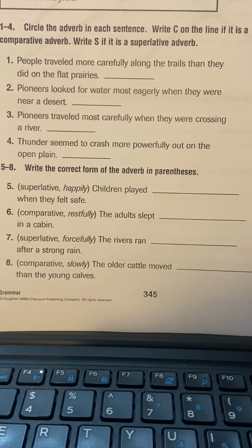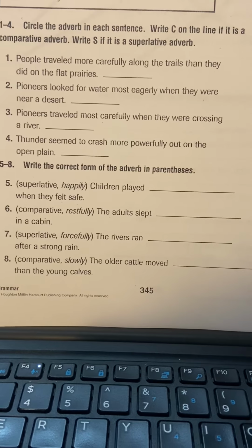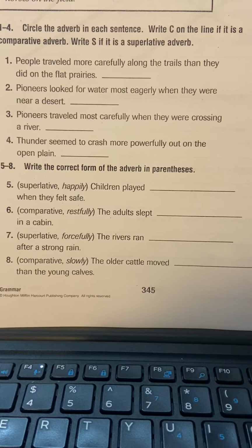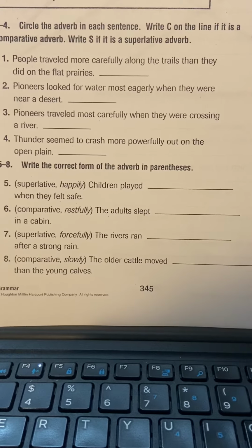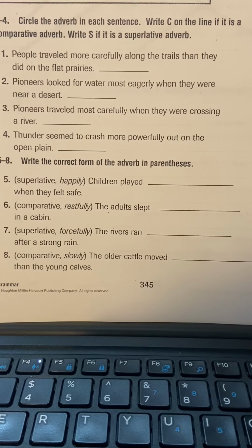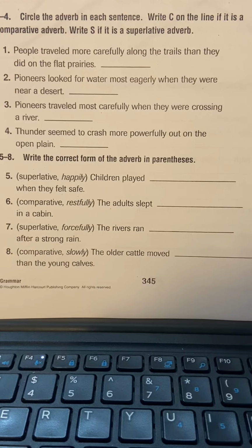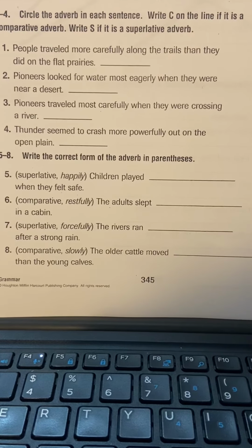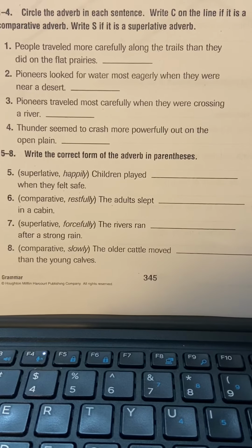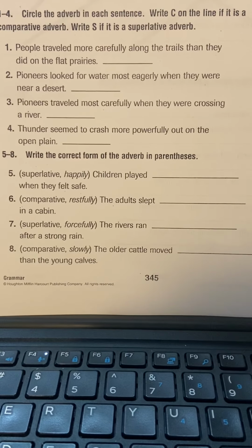Number 6, comparative, restfully. The adults slept blank in a cabin. Number 7, superlative, forcefully. The rivers ran blank after a strong rain. Number 8, comparative, slowly. The older cattle moved blank than the young calves.